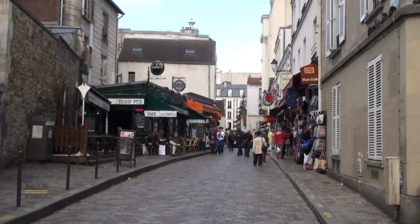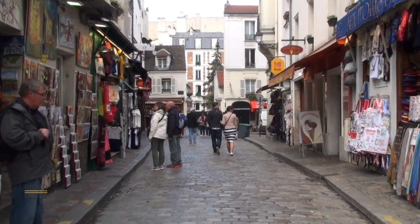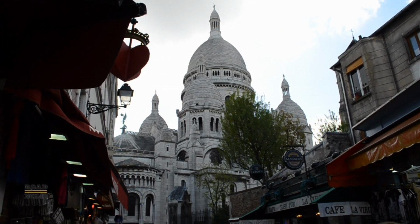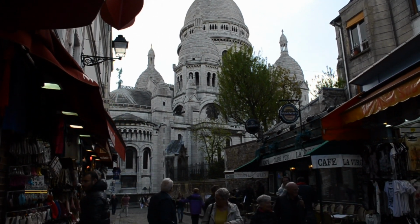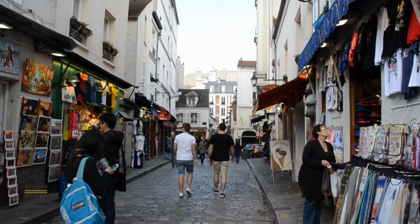Down and down we go. Back in 2015, let's explore the streets of Montmartre a little bit, and normally this is a very touristy area, but we're early, it's about 9 a.m. Let's take advantage of that. Montmartre, or Mount of Martyrs, has been a place of worship since before the Roman Empire.